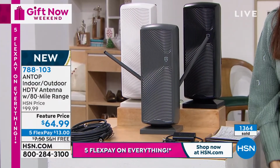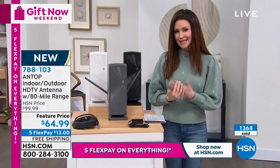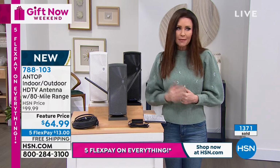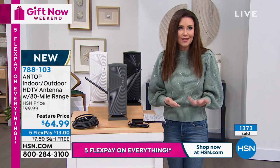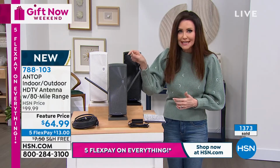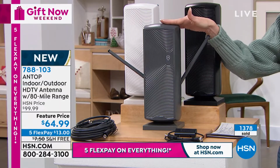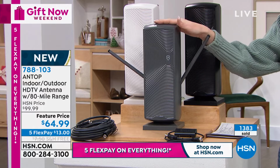What a great gift to give somebody. Anybody on your list, not only is it important for emergencies, because you need to have access to your local news, and they don't have that on cable. What about when the cable goes out? What about not paying for all of those rooms that you don't use all the time? You can power every TV. Every TV can get free TV in your entire house for $13.